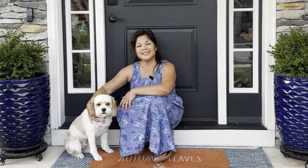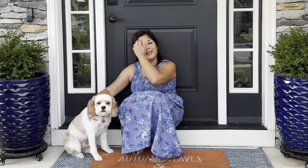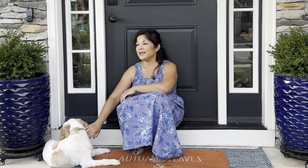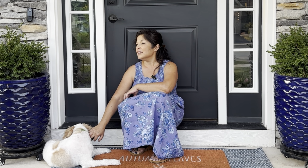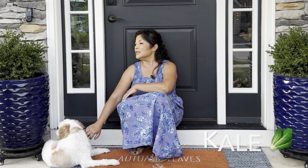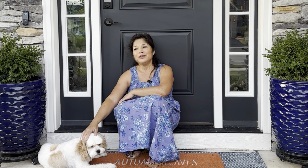Today is another hot one, and I wanted to finally plant up the urns at the front porch here. I had talked about in an earlier video that I was trying to figure out what to do there, so I was able to pick up a few things from Lowe's. I picked up some pansies, a couple little mums, a sedum autumn joy, and something else I can't remember, but it's there. So we will plant those up.